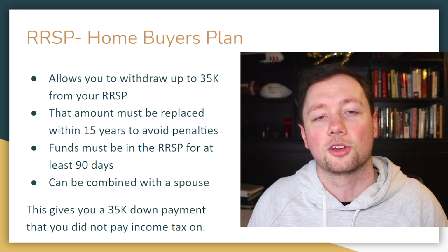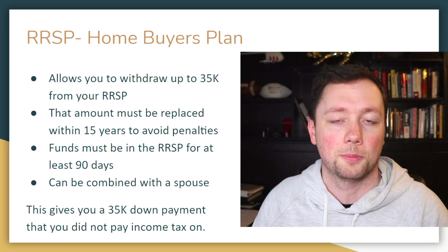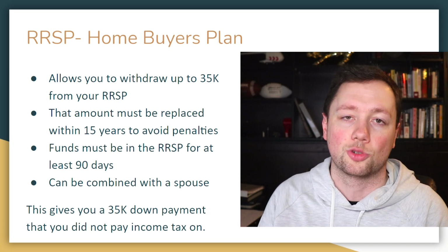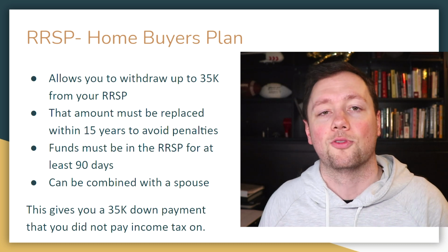There are a couple of rules here though. You need to replace that money in your RRSP within 15 years. So if you pull out 35, you need to put 35 back in over the next 15 years. And those funds that are in your RRSP that you withdraw have to have sat in that RRSP for at least 90 days before you withdraw them.